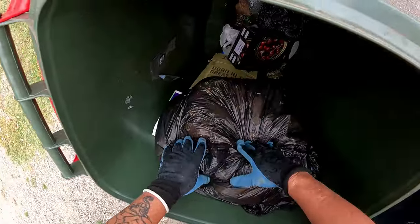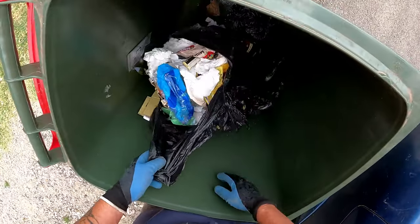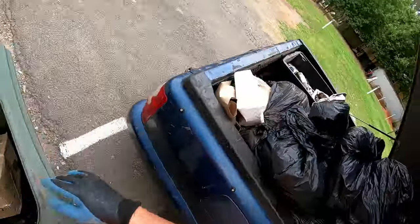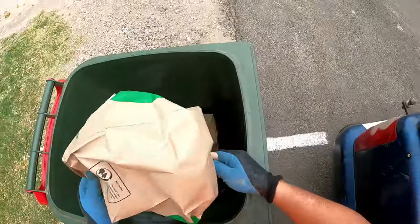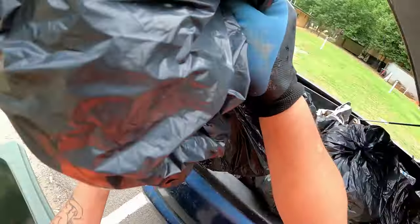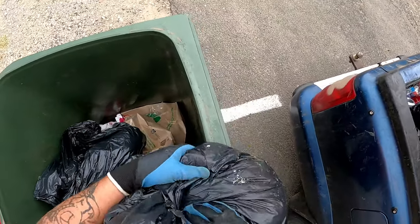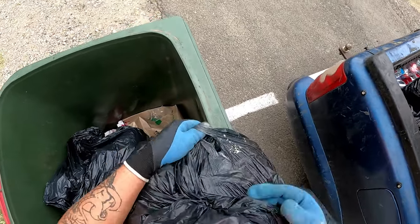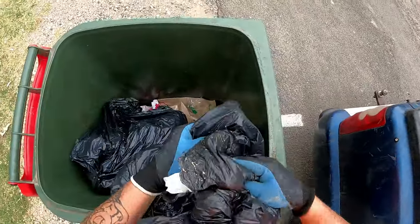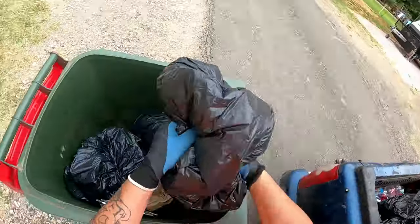Not much out there. Not yet anyway. Nothing there. No. Pretty clean bin though. Have a look at these as we go. I don't think so though. That just feels like, no, there's a plastic bottle there. Nothing in that. Nothing in that one.